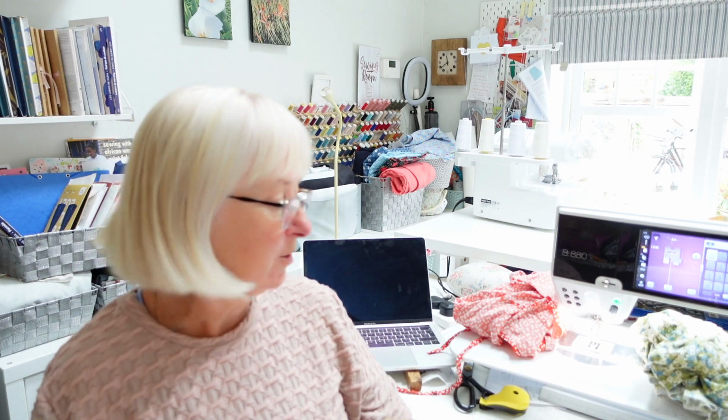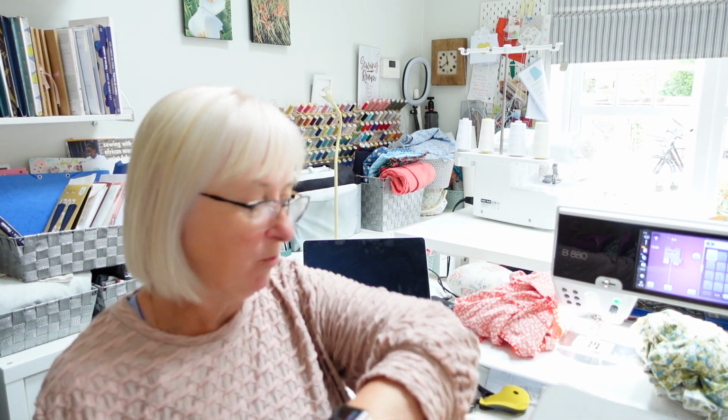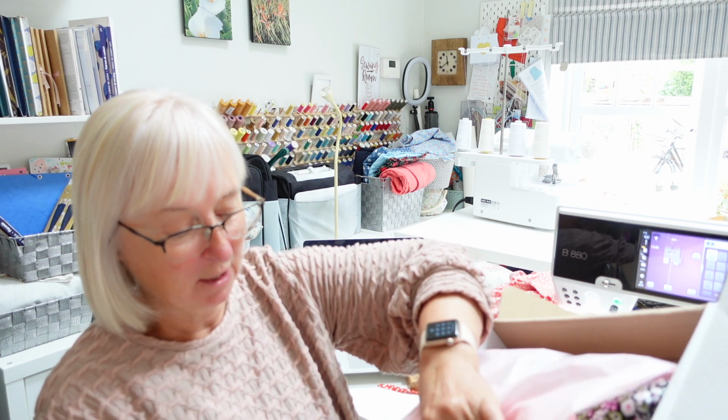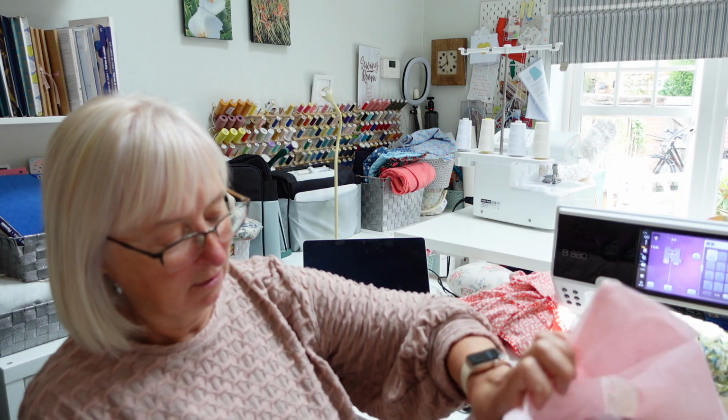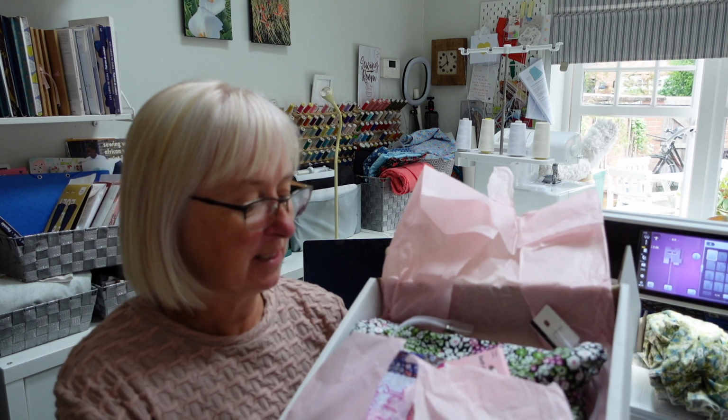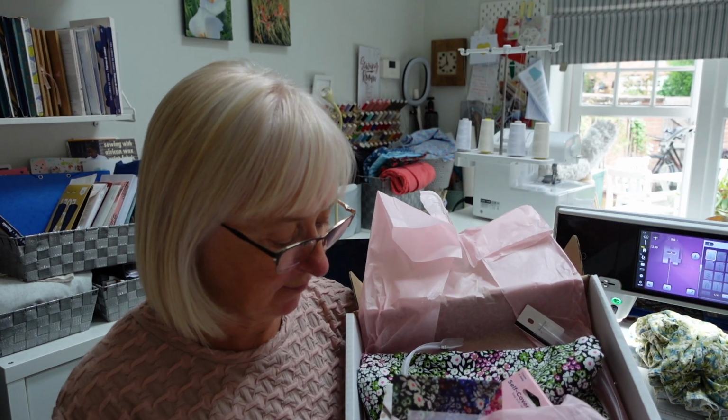I keep the codes, I've got them pinned up on my pin board, and they're really useful because Andrea gives you an idea of what you can make with your pink door box. Oh my gosh. Oh, look at this, it is absolutely beautiful.